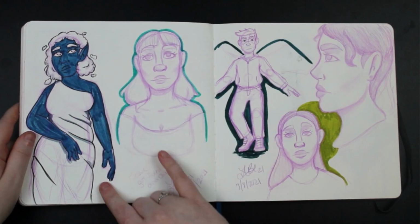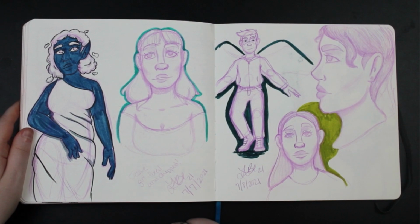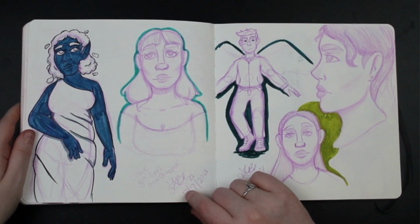So this is me playing around with body shapes and faces a bit more, kind of getting a grasp on how I want to do things. So this is like an air Jensei, or Ganassi, I guess is what some people call them. I always say Jensei for some reason.